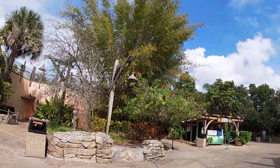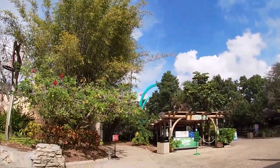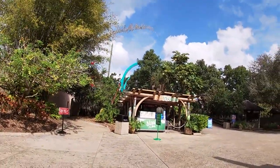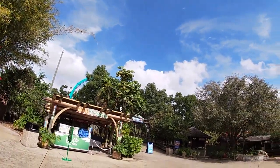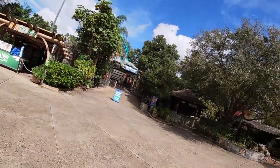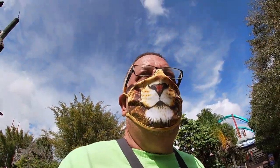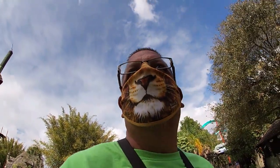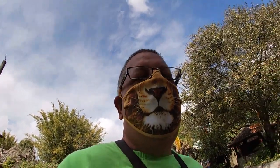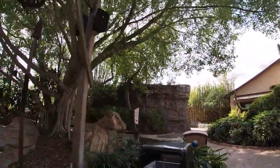That noise you hear is Pumbaa. It's a roaring roller coaster. And yeah, it roars. The Congo River Rapids currently is closed for annual maintenance, and should be coming out soon. Over there, we got the Tiger Trails.